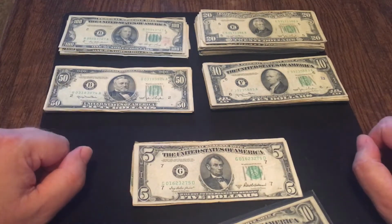I was just excited to get it home and get some of this stuff on film, because you don't get to see this stuff all the time.